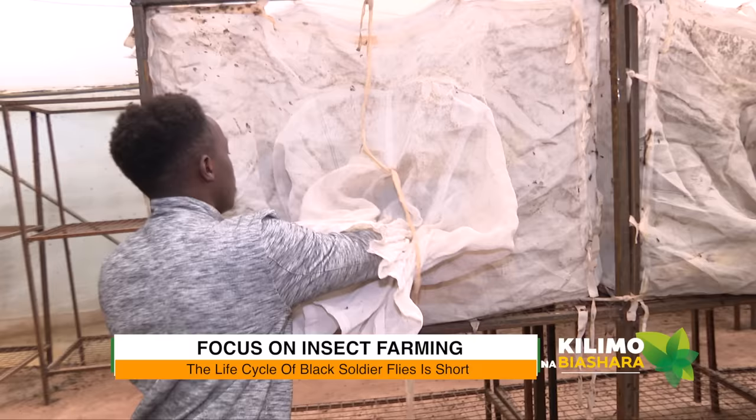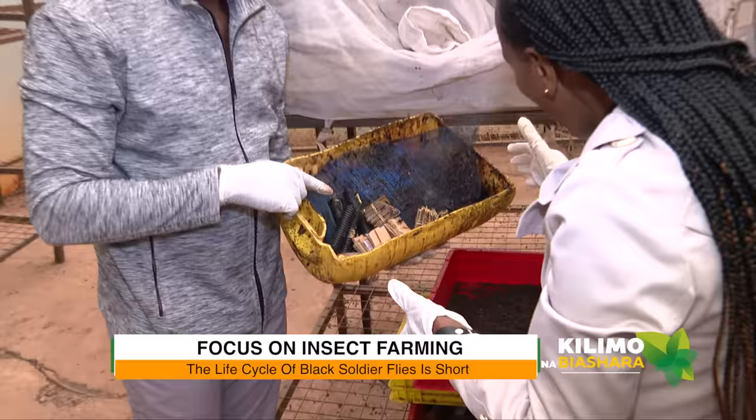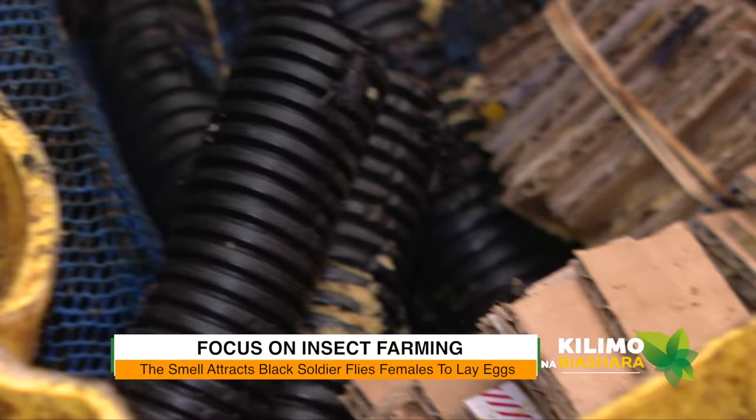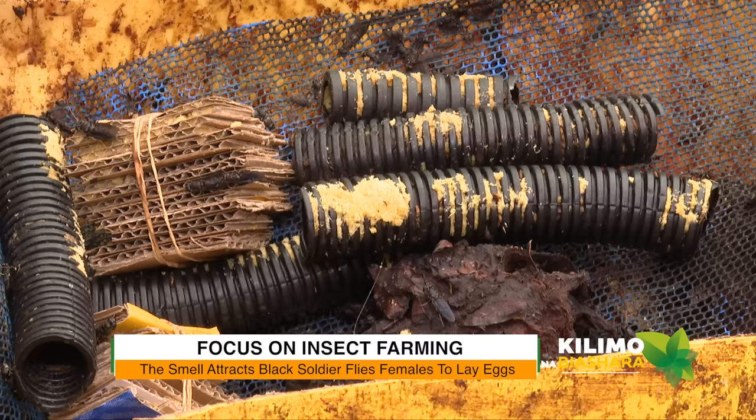So here is how we collect our eggs. And as you can see, you can see now here. You remember when I was telling you it's yellow? Yes, and it's smelly. Why is it smelly? It's very smelly because the flies actually need a strong bait. When they find somewhere smelly, they know their instinct is, I need to lay my eggs where there will be food for my young ones.